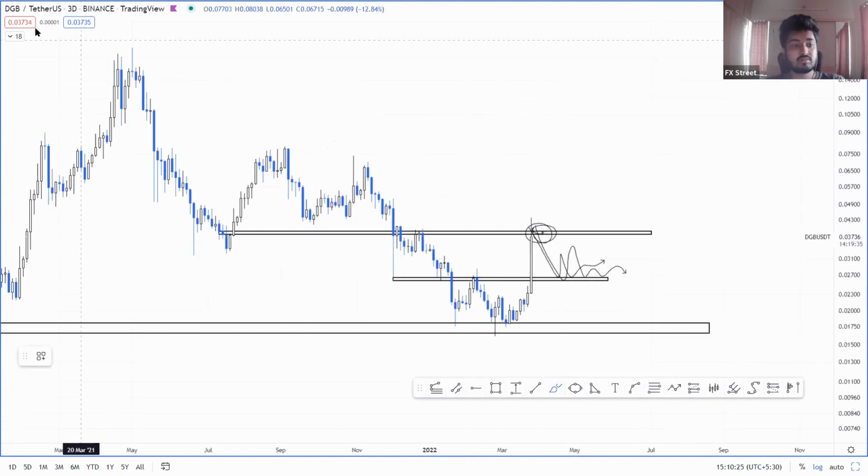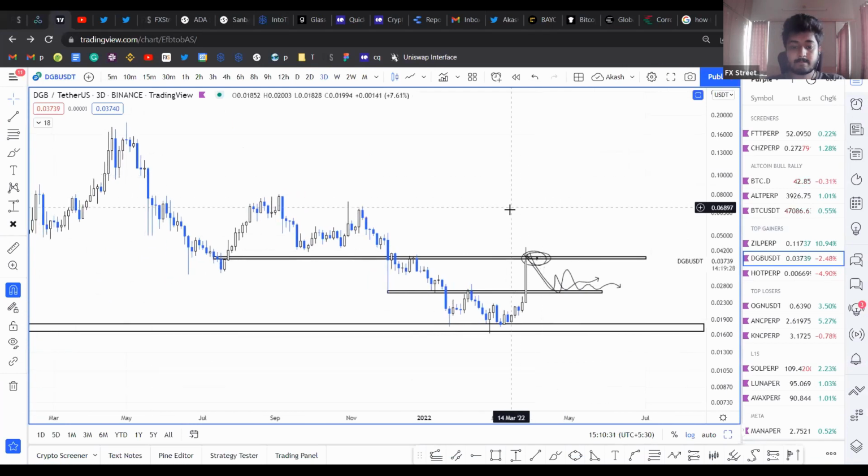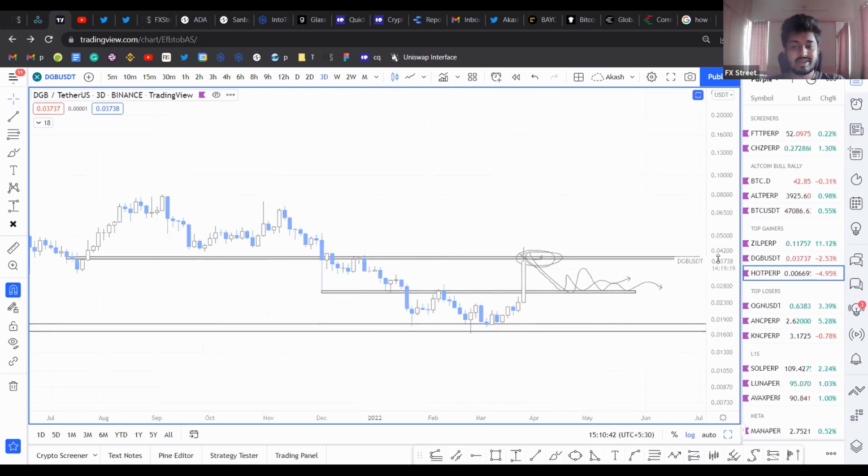So things are looking pretty good here for DigiByte, although it did not rally a lot compared to this coin here, which was Zilliqa. A 31% retracement seems likely and a place for you to accumulate if you miss this first bull run. So that pretty much sums up my analysis for DigiByte.